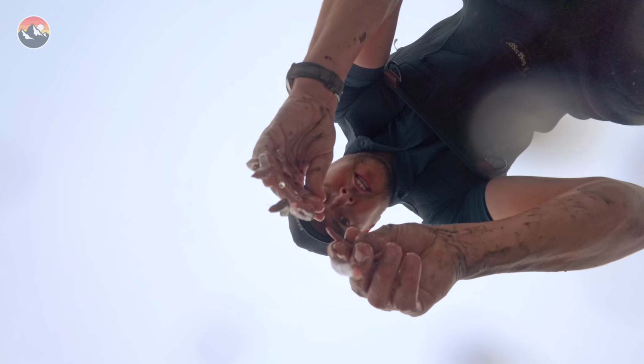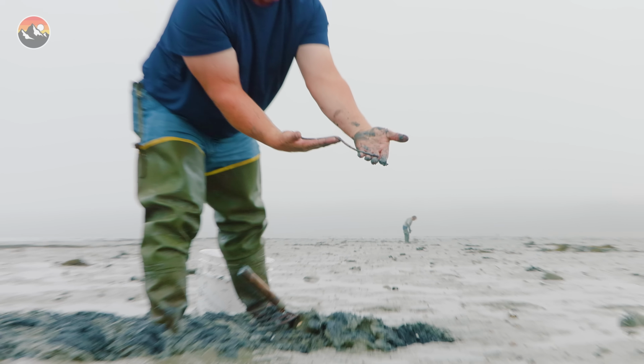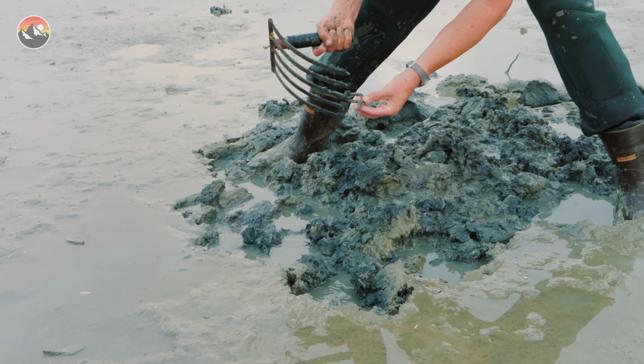Oh yeah. Look at that right there. Whoa, that's a monster. That is a huge bloodworm, Wayne. That's a contender. Let's put that in the bucket. Yes. Oh, there we go. Right there.